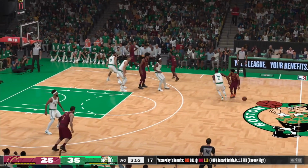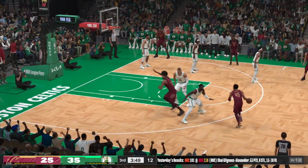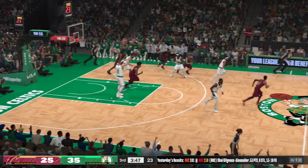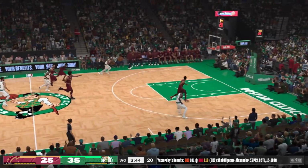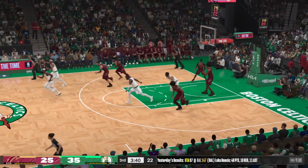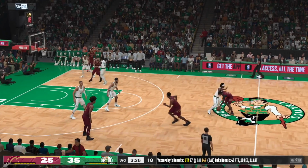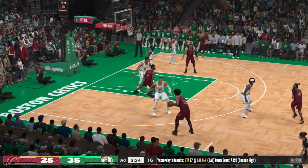Garland kicks to Mitchell. Down low, Porzingis with the steal. Here's White. Good D by Mitchell. And so it's Garland who brings up the ball for the Cavaliers. It's a 10-point game.